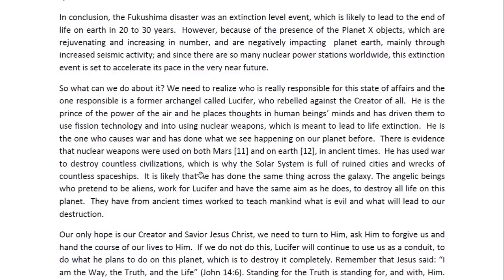There is evidence that nuclear weapons were used on both Mars and on Earth in ancient times. He has used war to destroy countless civilizations, which is why the solar system is full of ruined cities and wrecks of countless spaceships. It is likely that he has done the same thing across the galaxy. The angelic beings who pretend to be aliens work for Lucifer and have the same aim as he does, to destroy all life on this planet. They have from ancient times worked to teach mankind what is evil and what will lead to our destruction.